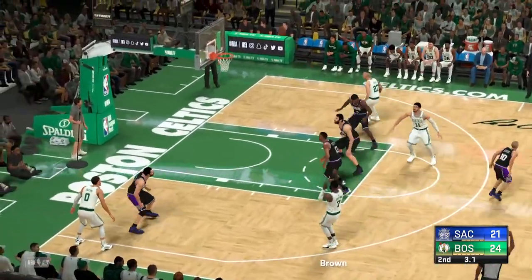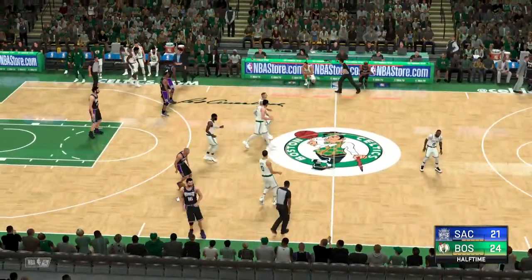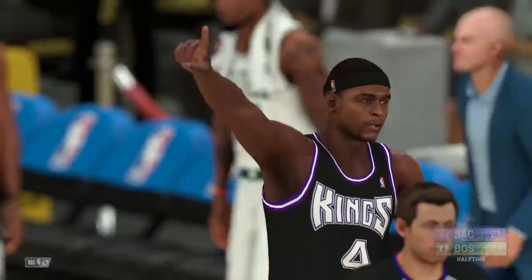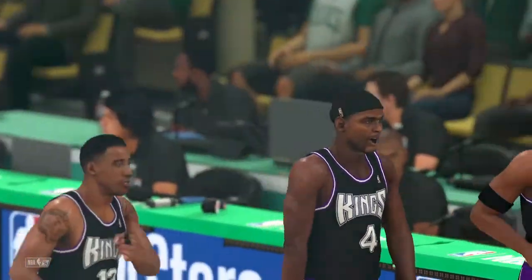Brown outside. No good from outside. And that's it for the first half of action, what's been a very close game here. Celtics out in front, up by 3. We'll see you after halftime for the beginning of the third quarter.